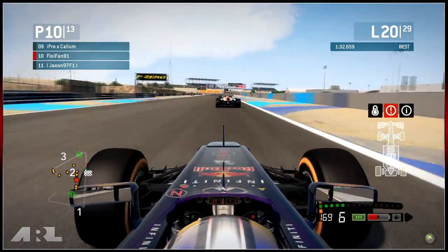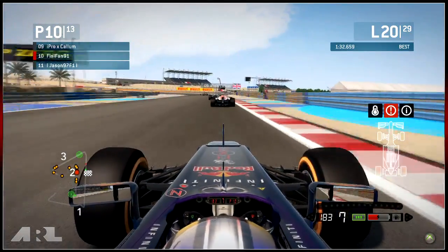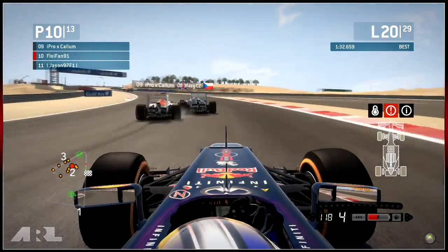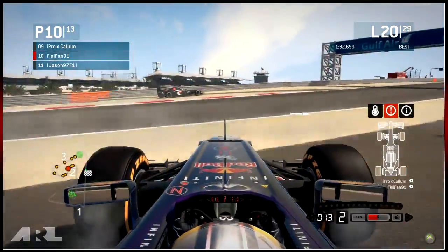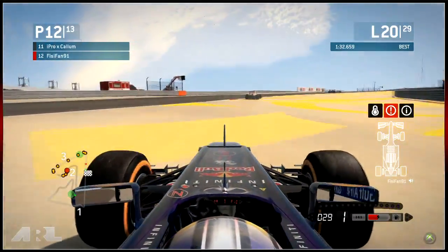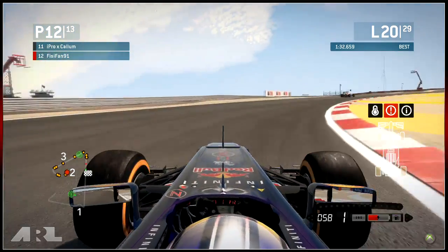So Mazy getting involved with some fights now, but really, I don't think it's going to matter very much, as he seems like he hasn't got his strategy very well. Oh gosh, and there's been contact between Callum and Mazy, and Fisi's been caught up in it as well. 3 cars being caught up with Mazy having, I'm not too sure what he was doing there, to be honest.